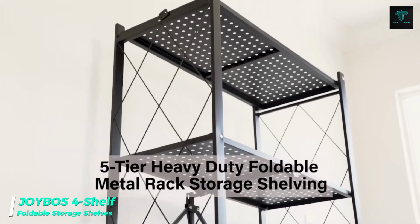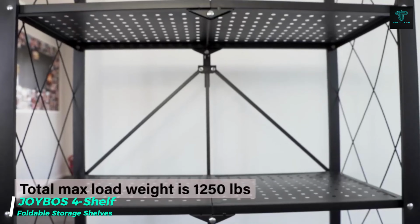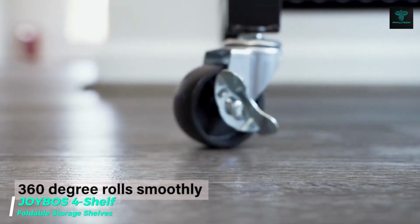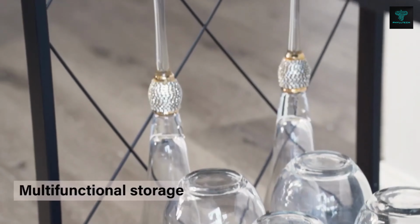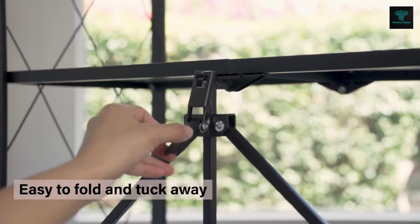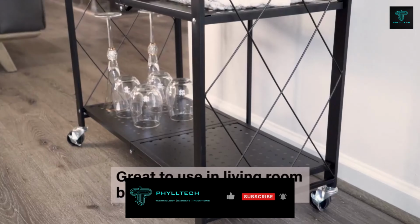The Joyboss foldable storage shelves offer a convenient and portable storage solution for tiny apartments. These shelves can be unfolded in just 5 seconds and include 4 universal wheels for easy movement. With a load-bearing capacity of 1,000 pounds, these shelves are perfect for heavy-duty storage. They're made from high-durability metal, and are coated to resist rust and scratches, making them both practical and durable.